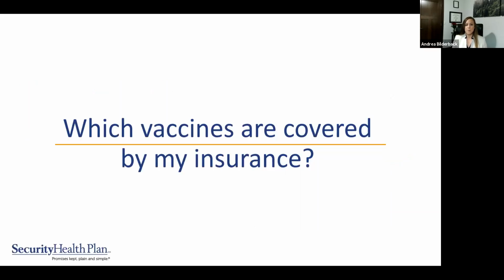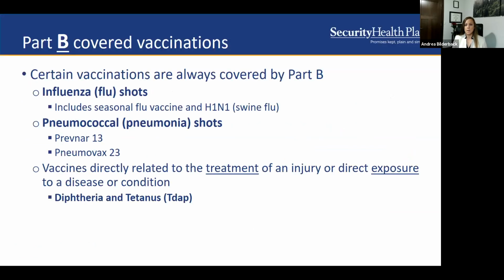So which vaccines are covered by your insurance? These are kind of split up between Part B covered vaccines and Part D covered vaccines. So vaccines that are covered under Medicare Part B include the flu vaccine, the pneumonia vaccines, and any vaccines that you receive after exposure to a dangerous virus or disease. For example, if you step on a rusty nail and you need to get a tetanus shot, this would be covered under Medicare Part B. Or if, for example, you're bitten by a dog and you need a rabies shot, again, this would be covered by Part B.